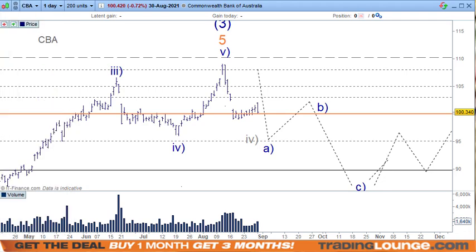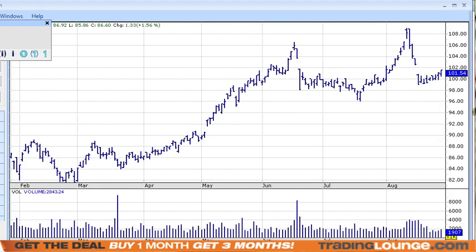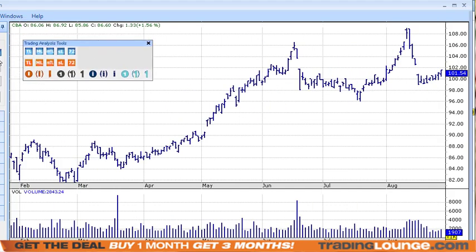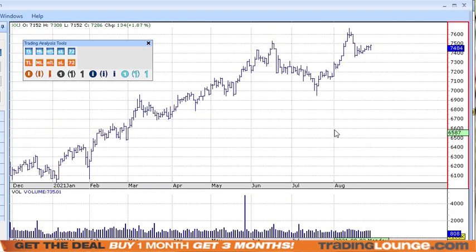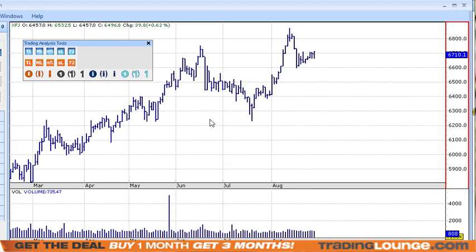Let me catch up and have a look at this. This is CBA here, but I wanted to have a look at the XXJ just quickly. See, the XXJ still has a case of 1 and 2 and 3 and 4 and going up for 5 here. So maybe Westpac and CBA and whatnot, ANZ can continue up through there. That's the banking sector, the XFJ, is in the same boat.